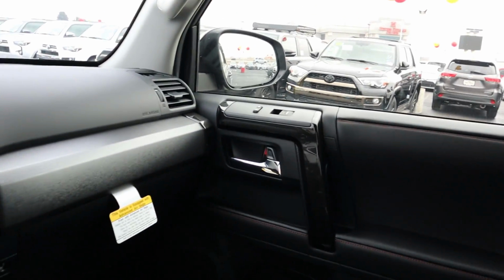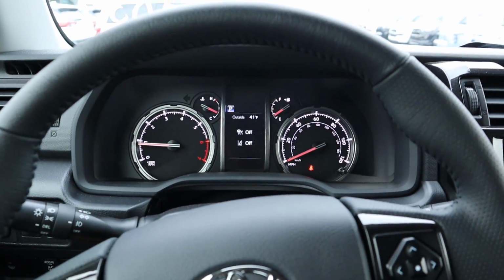Now let's wrap things up on the 4Runner Venture here by talking about pricing. So this particular 4Runner Venture stickers for about $45,000 before any type of market adjustment, which I feel like is a pretty good value for all the stuff you're getting, and obviously it's not nearly as expensive as the TRD Pro. That all being said though, let's take this 4Runner Venture out to see how it drives.